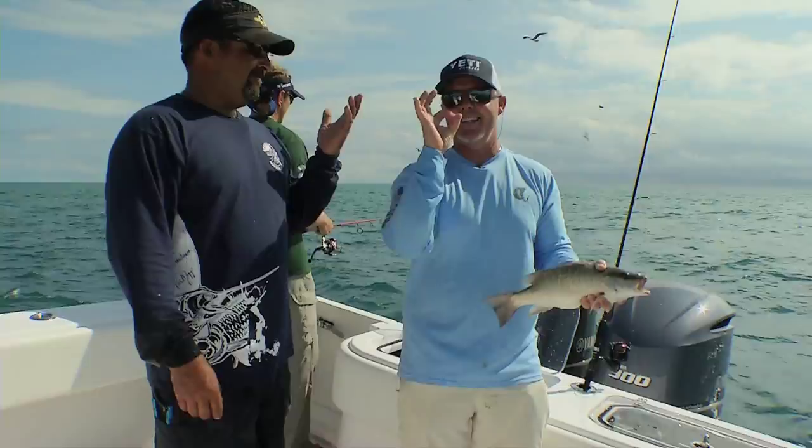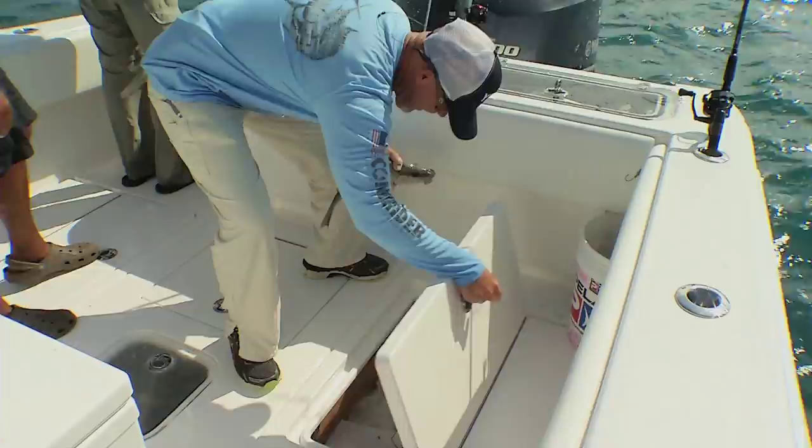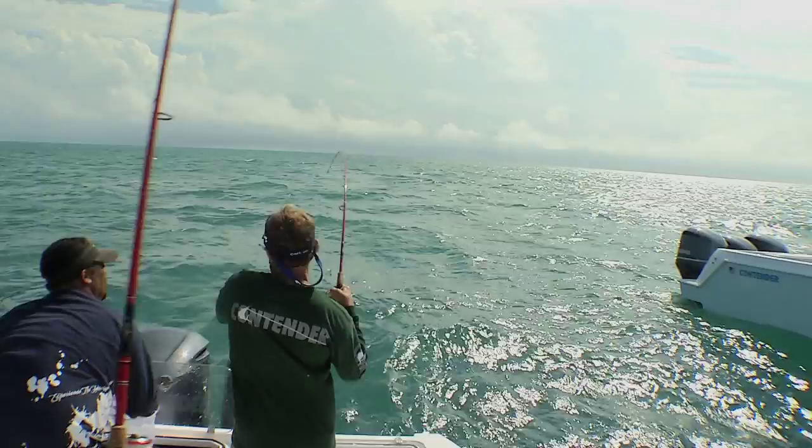Put him in the hook locker there. Okay. Hook locker, starting to get the right color. Taking over, Ricky. Okay, Johnny, get it.